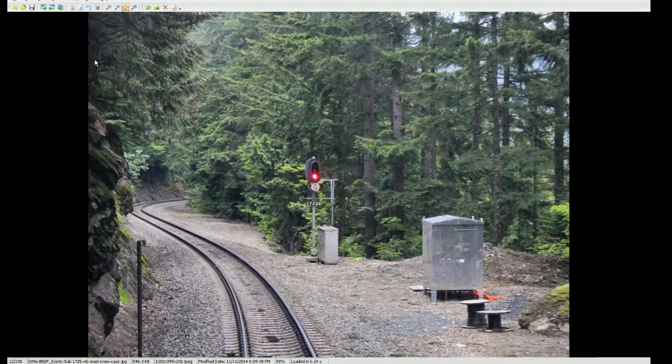The signaling at the time looks like they're going to be putting in new signals, although there was nothing super special to write home about. Hooded SAFETRAN signals before the PTC stuff. Again, they could just get away with a little bitty relay cabinet on these little short dwarf masts, but you can see that they're already getting around.